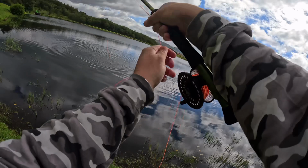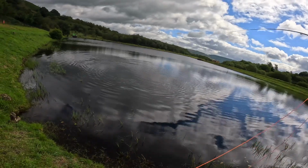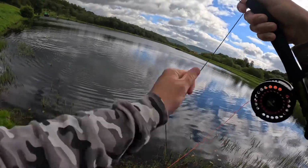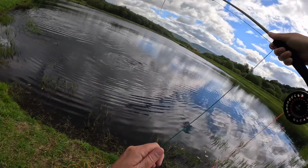This is one of the big ones. Ooh, slow down. Today, we're back at Deer Valley. Target was the big fish using big flies.